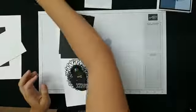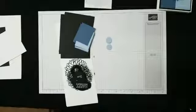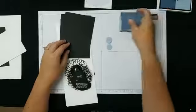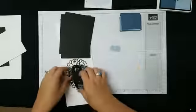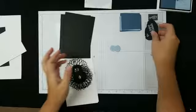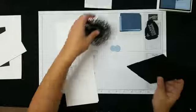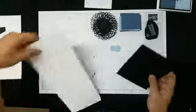So I'm gonna move my stamps so I don't get ink. You know how that goes, right? All right. So what I've done ahead of time, quite a bit actually, because I didn't want to be here till 9 o'clock at night. So let me explain what I've done to set this up for you.